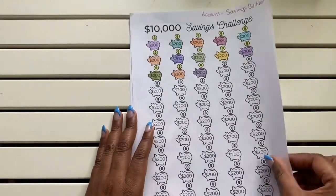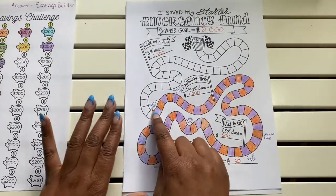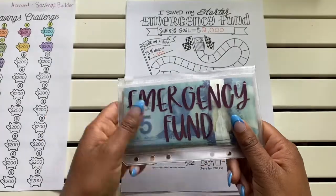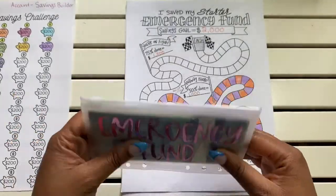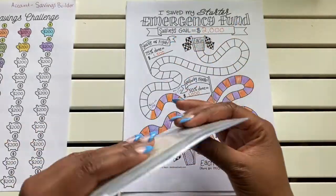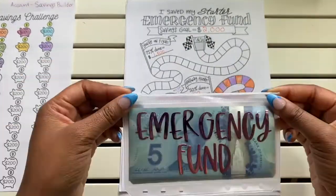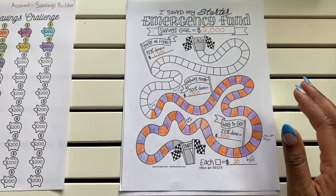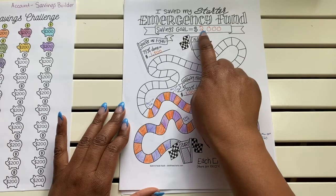Speaking of that, my emergency fund, I have now reached $1,230. The fund envelope is nice and full. I'm going to hopefully do a big reveal when I've reached the finish line, so I'm hoping by the end of April I'll have that amount, and then I'll count it all for you on a video. That's the goal.